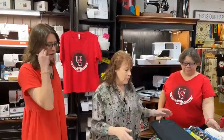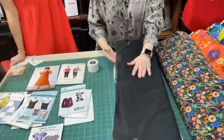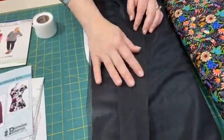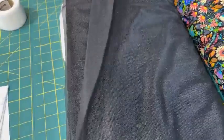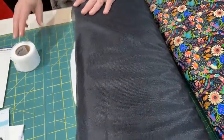At least we didn't have black for a while. We have black and white in the knit interfacing. And again, there's kind of a shine on the side, and you can kind of feel it. So be careful, because if you iron it on the wrong side, of course, that creates a huge mess.